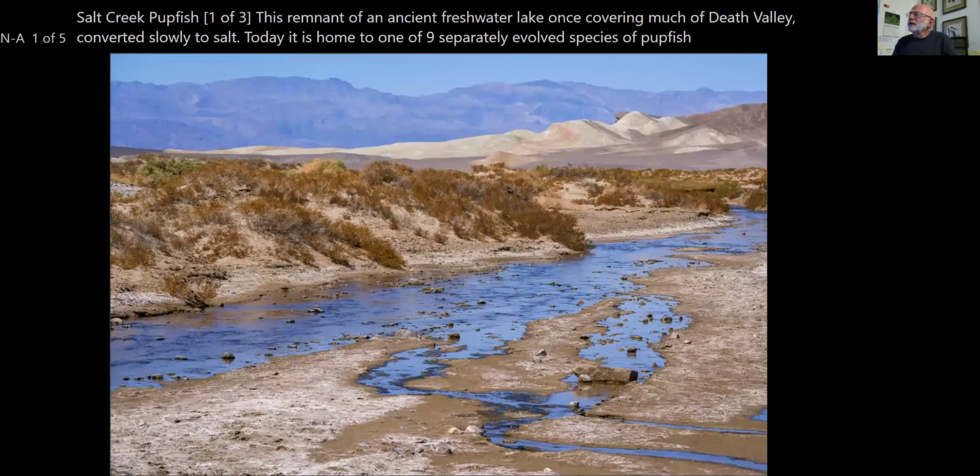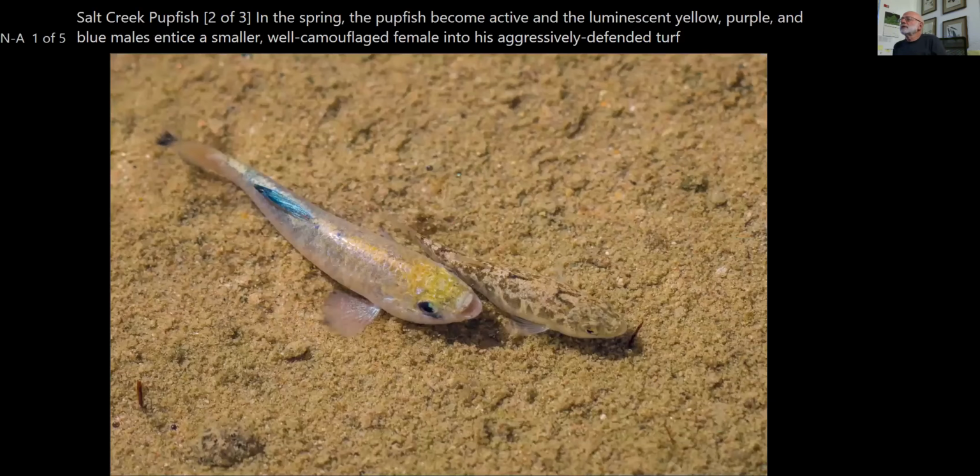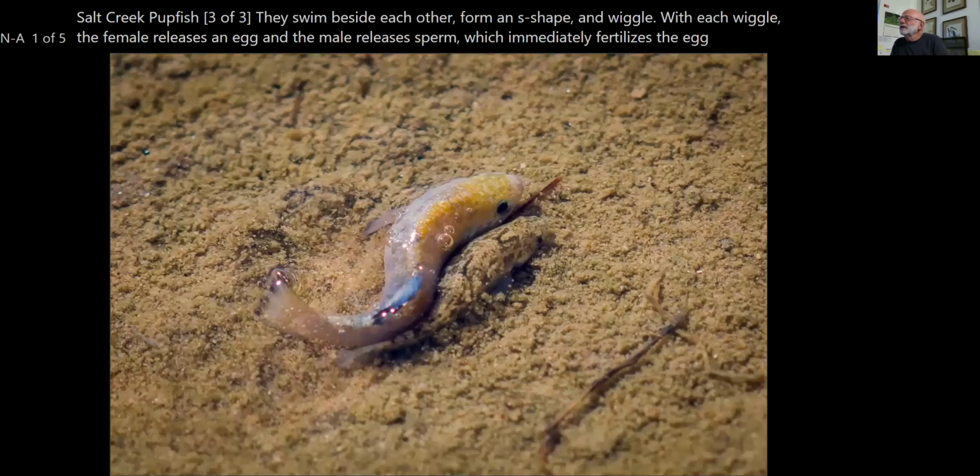Nature Advanced, 5 images. Salt Creek pupfish, 1 of 3. This remnant of an ancient freshwater lake, once covering much of Death Valley, converted slowly to salt. Today, it is home to one of 9 separately evolved species of pupfish. 2. In the spring, the pupfish become active, and the luminescent yellow, purple, and blue males entice a smaller, well-camouflaged female into his aggressively defended turf. 3. They swim beside each other, form an S shape, and wiggle. With each wiggle, the female releases an egg, and the male releases sperm, which immediately fertilizes the egg.